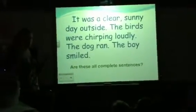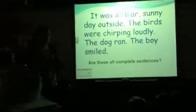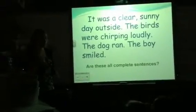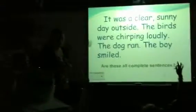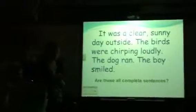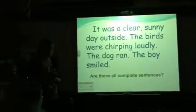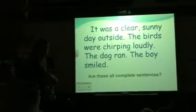Take a second, think about it. You can yell it out. What do you think? Some say yes, some say no. What makes a complete sentence? Monsi: A complete sentence starts with a capital and it states something and then it also ends. Very good. So we have a capital letter at the beginning, a punctuation mark at the end.